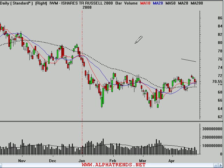The Russell 2000, again, is the relative underperformer here recently. The most important level, obviously, for this market continues to be that 73 area. This market looks like it's just more range-bound than anything. But we are seeing improvement with the 10 above the 20 and the 20 above the 50. They're all advancing. And this has been a pretty orderly pullback.